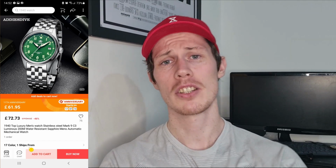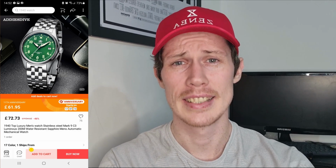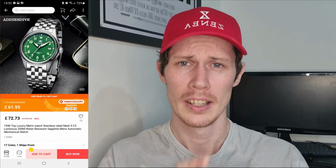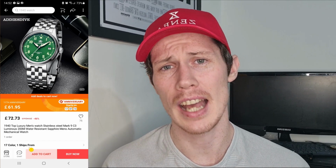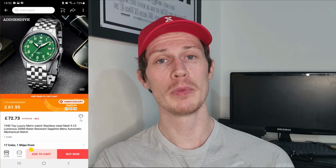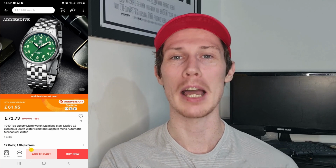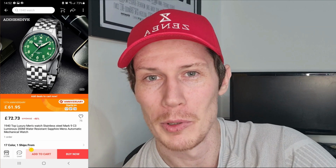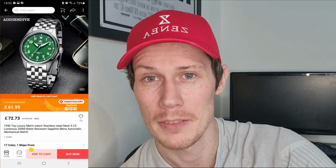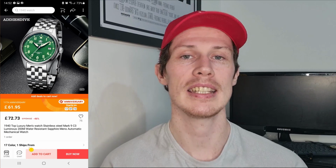It has a sapphire crystal, 200 meters of water resistance, beautiful green dial in that Flieger style, pilot style casing. I think it looks really good. It's packed with an NH35 movement, which is, you know, one of my favorite movements. I love the NH35. It's just a reliable workhorse. And as affordable watches go, this is going to be up there. £61.95. Absolute bargain for the quality that you're going to expect from Addies Dive.